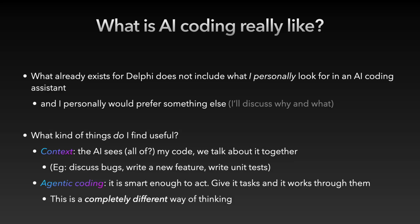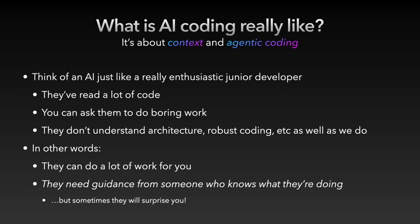So these two are key. Context, lots of context, and acting semi-independently, being an agent. The best way to think of an AI is as a really enthusiastic junior developer. Think of them as that bouncy, enthusiastic colleague fresh out of university who's read a lot of code and will be super excited to do even the most boring work. But you need to guide them. You're the one who keeps an eye and ensures they follow the right path.